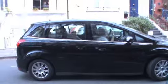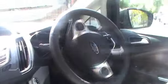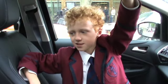We're not crashing. We might. Watch the wheel. Watch this. Look at that. It's magic. It is. It's a magic car. I really wish we could just get this car.